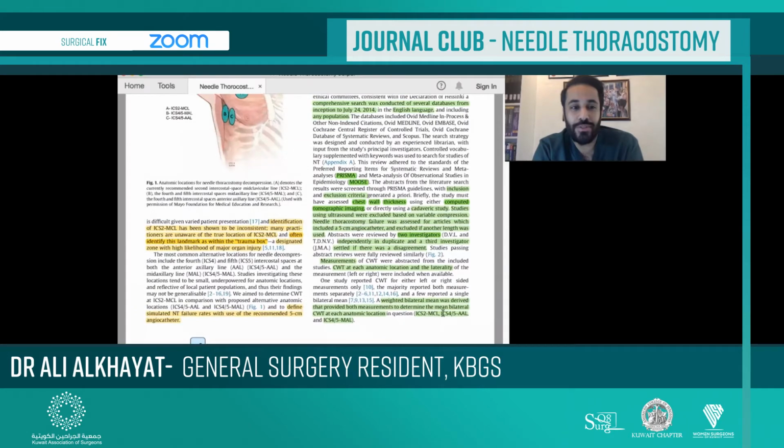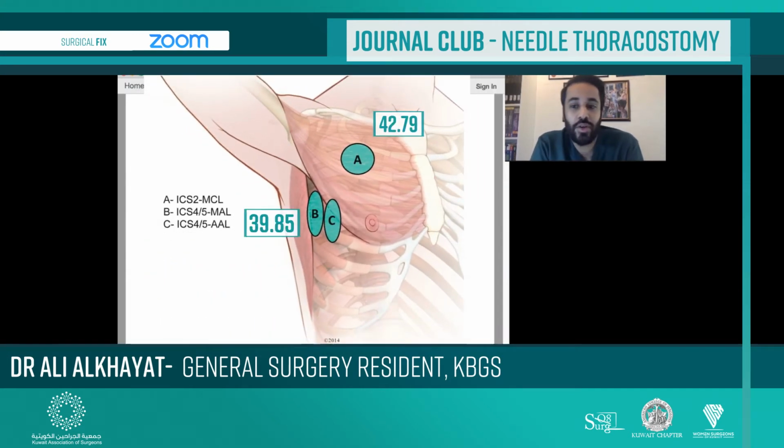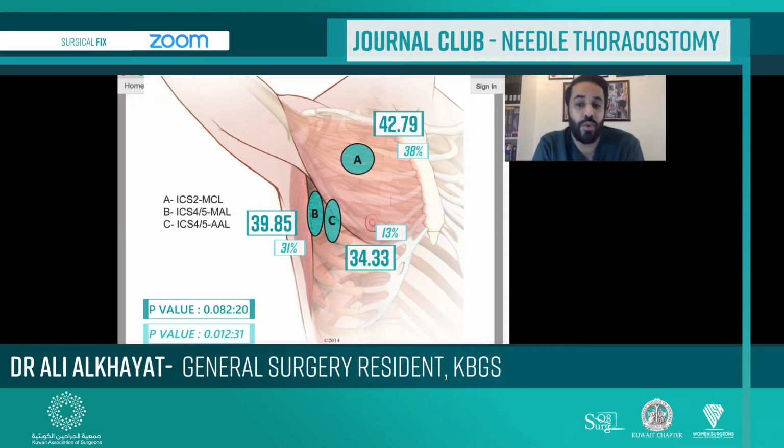As for the results, for chest wall thickness, it was thickest at the second intercostal space, mid-clavicular line, thinner at the fifth intercostal space, mid-axillary line, and thinnest at the fifth intercostal space, anterior axillary line, with a p-value of 0.08. Regarding decompression failure rate, it was highest at the mid-clavicular line, lower at the mid-axillary line, and lowest at the anterior axillary line, with a p-value of 0.01.